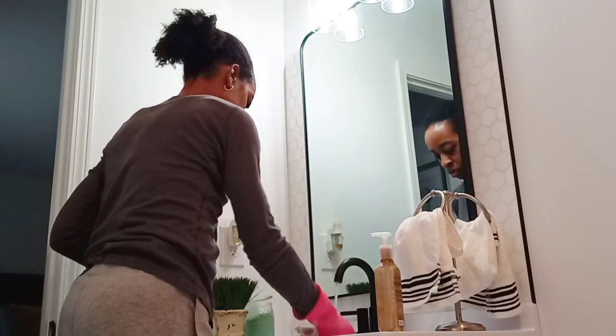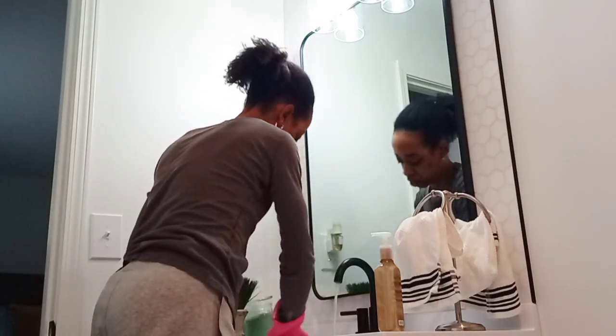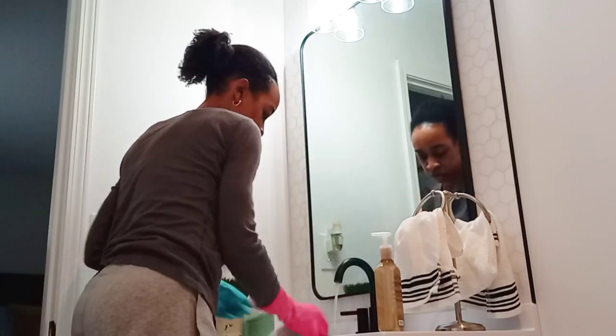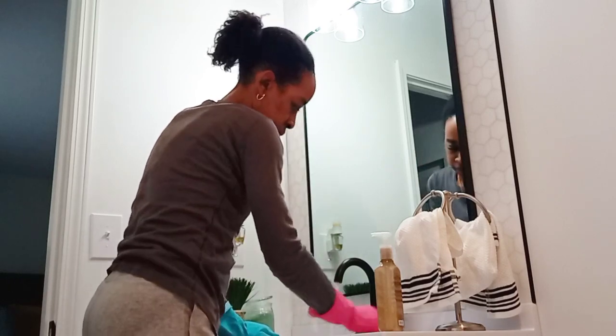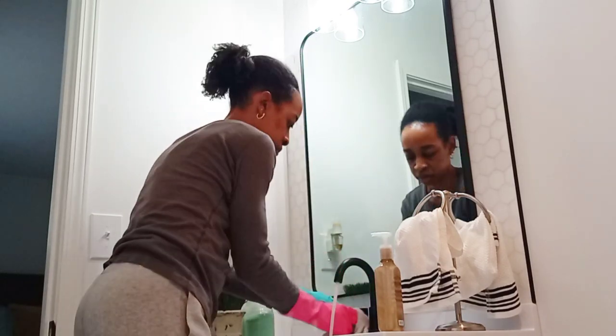I'm not a cleaning expert, but I do know how I prefer to have my areas clean. So I don't use the same towels to clean everything. I have different towels for the different areas. So if it looks like that's what I'm doing, using the same towel, I'm not.